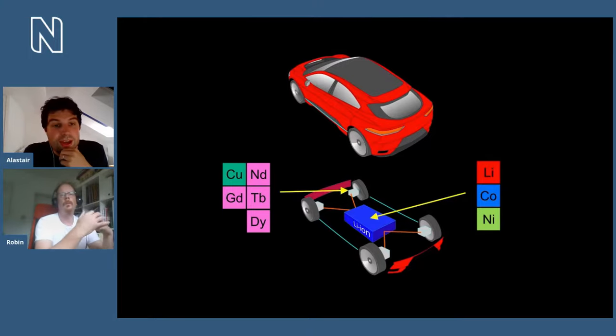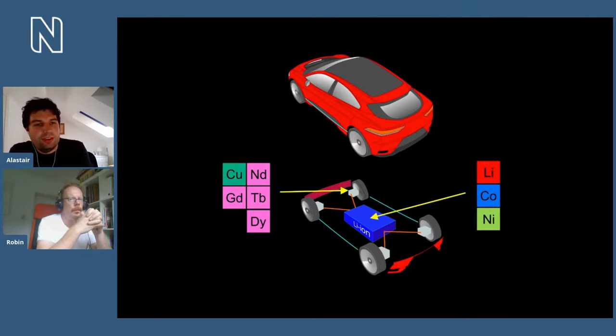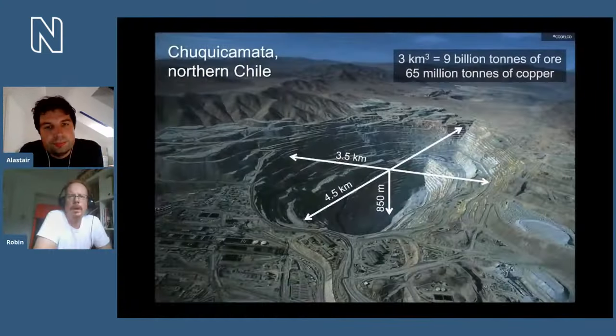And we're going to have to get more and more of this if we're going to increase the number of electric cars that we're using and ultimately get them to replace the petrol cars that we're used to seeing on our roads. And if we take copper maybe as an example, getting this copper is not an easy thing, and that process in itself is using a lot of resources too, isn't it? I mean, copper mines are some of the most impressive man-made structures on the planet.